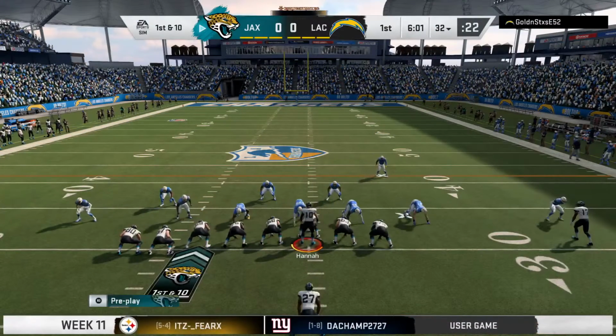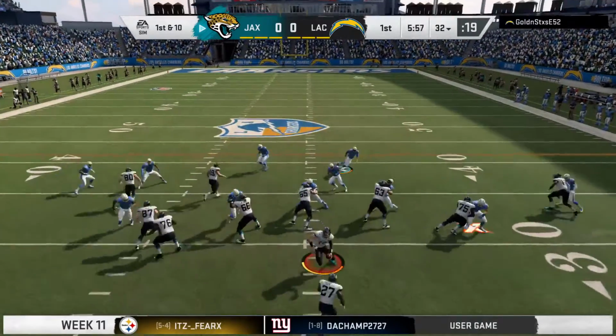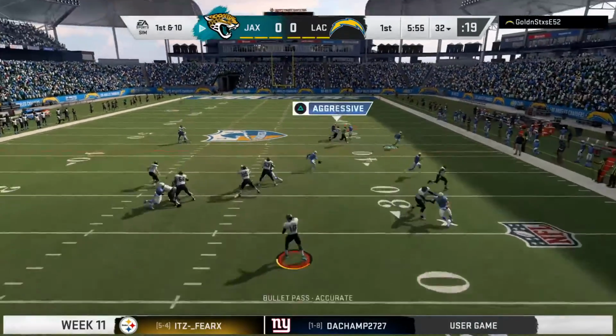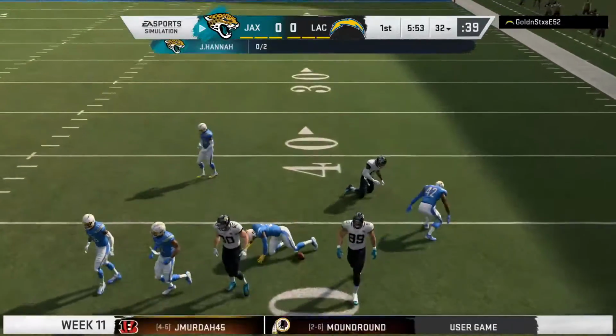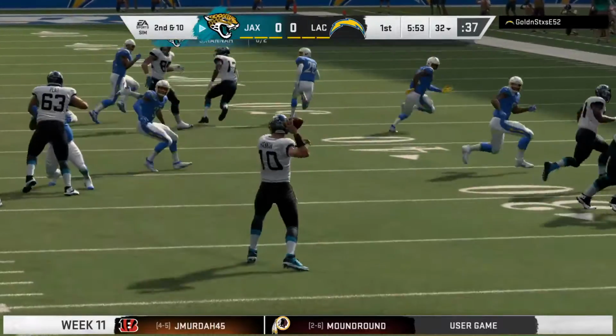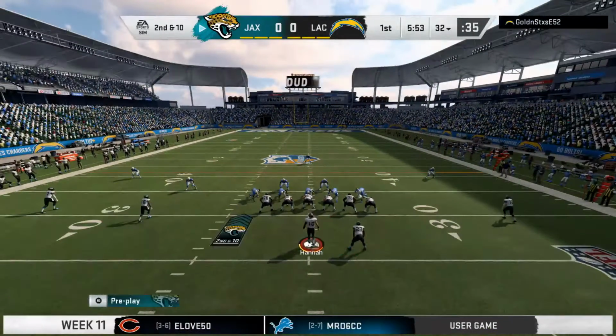25, check 25. Ready. Off play action. Hannah. And that's going to be incomplete. Too tough to hold on to that one. It's 2nd down. Here's 2nd and 10 now from about the 32.